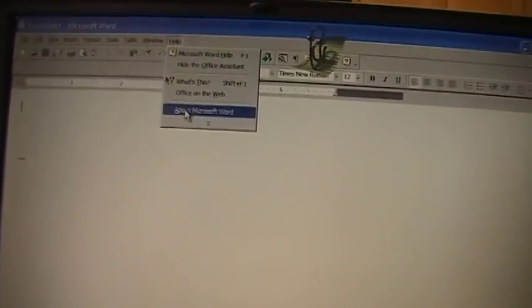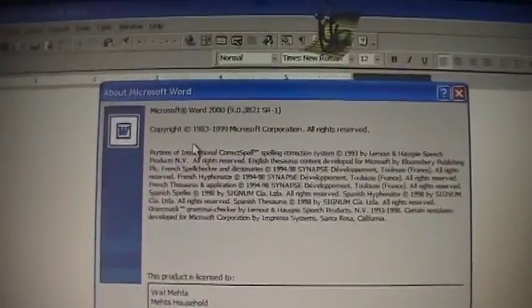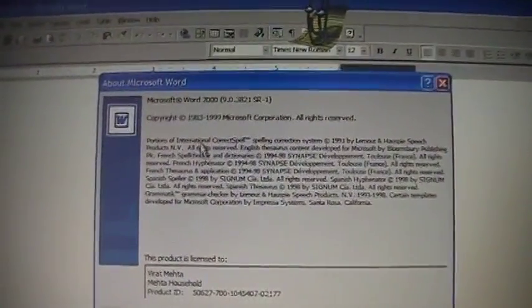Who doesn't love... Anyways, let's see. This is Service Release 1. There are no service packs. Wow. Go away, Clippy. No one likes you.